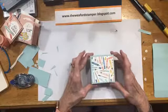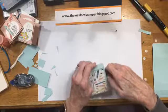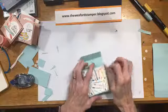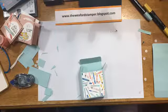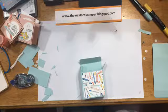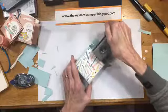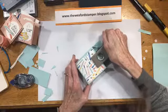And there you got it. See how easy that is? Isn't that great? Now, one other thing I do add is a little finger hole right here so that I can get my finger in there to open and close the box. Now let me get, I'm back here trying to get there, we go. Okay, I use a 1-inch circle punch and I just slide it in right there.